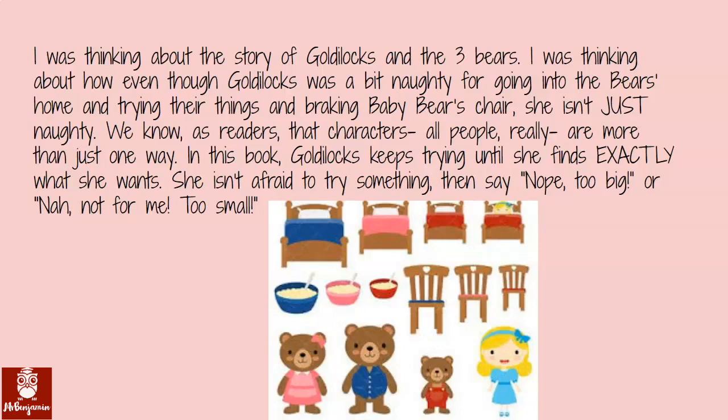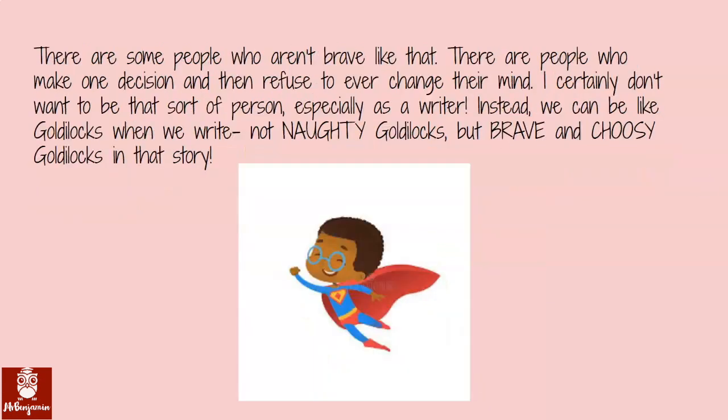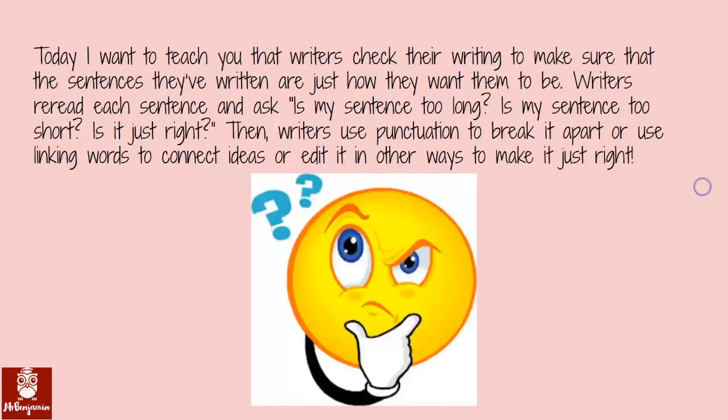In this book, Goldilocks keeps trying until she finds exactly what she wants. She isn't afraid to try something, then say, "Nope, too big," or "Nah, not for me, too small." There are some people who aren't brave like that. There are people who make one decision and then refuse to ever change their mind. I certainly don't want to be that sort of person, especially as a writer. Instead, we can be like Goldilocks when we write. Not naughty Goldilocks, but brave and choosy Goldilocks in that story.